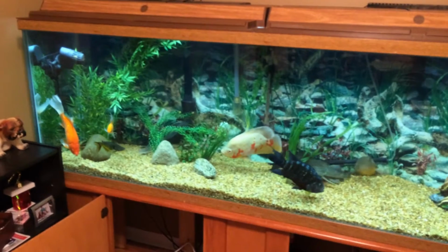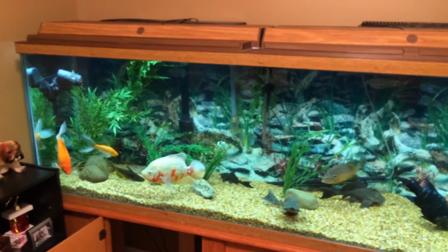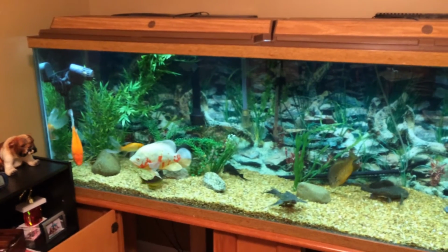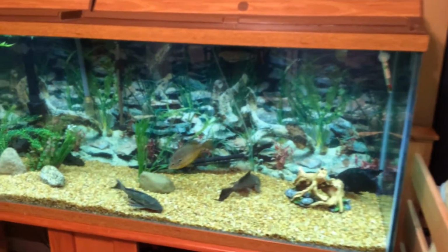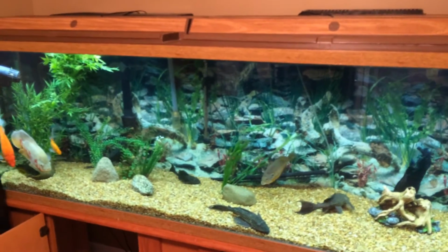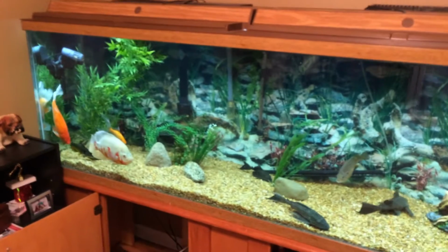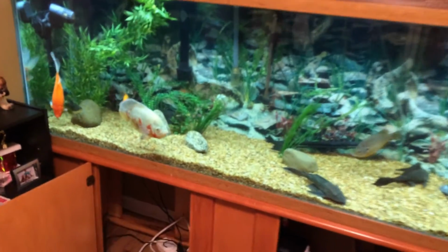I don't know how to decorate this tank because I don't want to get too big of decorations that'll get in the way of the fish, not let them be able to swim around, but at the same time I want it to look nice. So I just threw a bunch of random stuff in there. I don't think it looks good decoration-wise, but it's more for the fish being able to swim around and be happy. But I do know I need to get some hiding decorations.